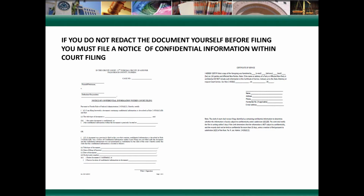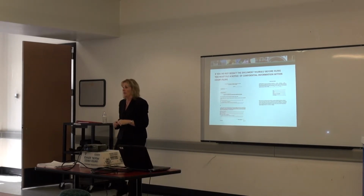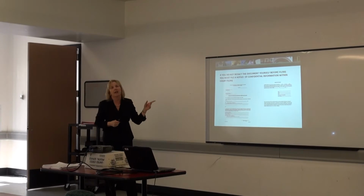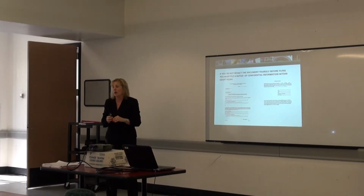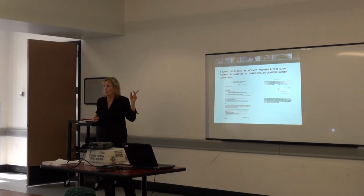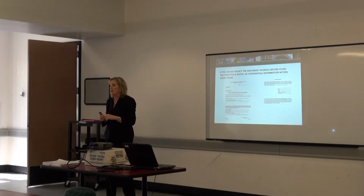But if you file something and you say your home address, and I don't think my home address should be out there and I want it redacted, it is not under the rules 2.420 or 2.425. We're not going to redact it. We're going to tell you we're not going to redact it, and then you have to file. You have a certain number of days pursuant to the rule to get in front of the judge and explain to the judge why your home address should not be out there in the public. And that's for the judge to decide.